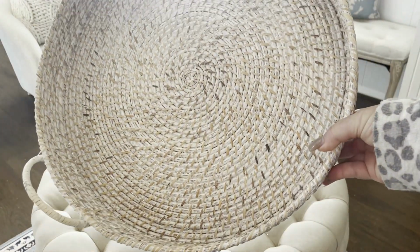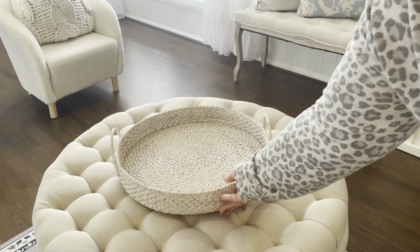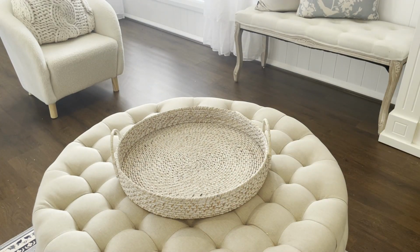Now placing this rattan tray in the centre of my ottoman, I'm going to place the beautiful bouquet in the centre.